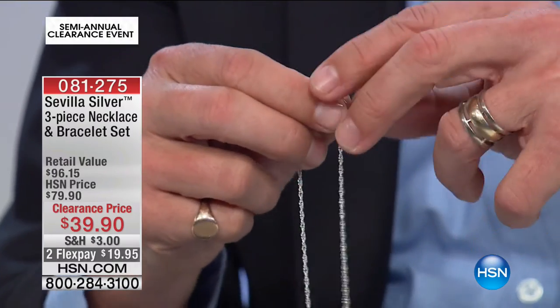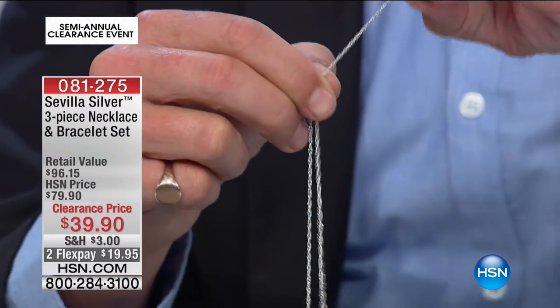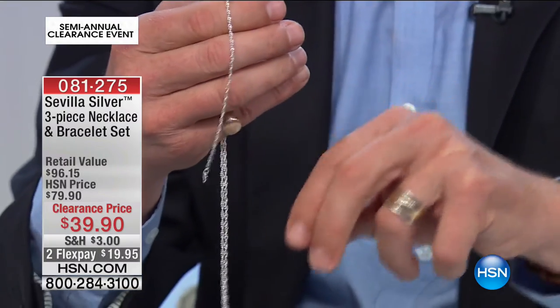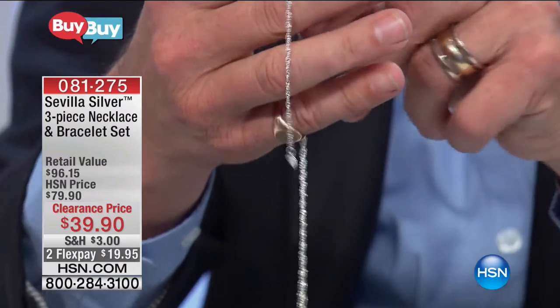For those of you always struggling trying to find the right length in a necklace or a chain, this will adjust. You just pull that through there. And this could actually be used, just so you know, that little tassel, if you've got a little backless dress number. Sure, or, cute. Yeah, down the back. Thank you very much. $39.90.